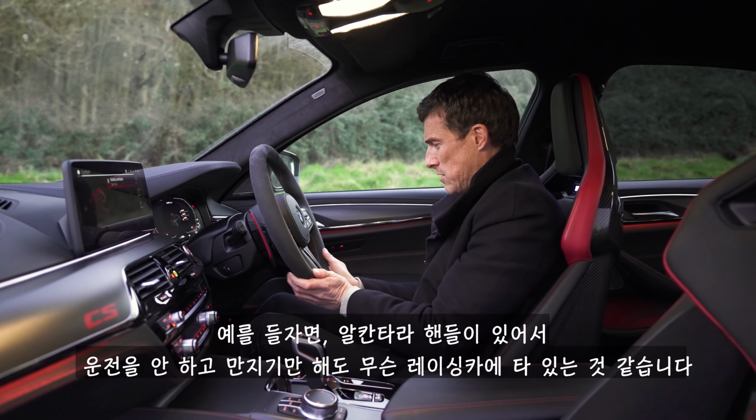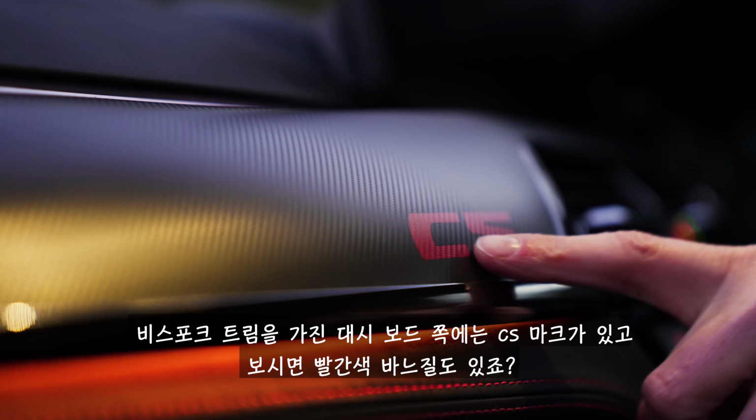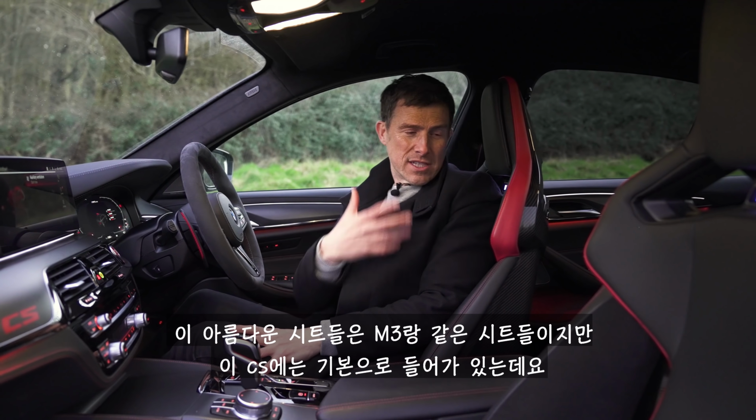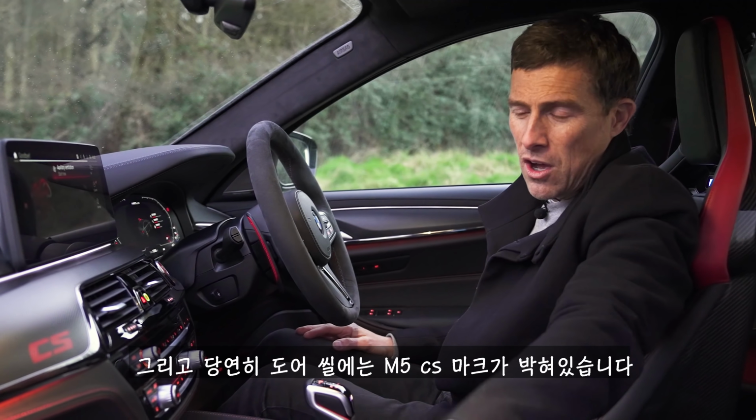Here in the front there is more CS-ness. For instance, the Alcantara steering wheel just makes it feel like a racing car without you even having to drive it. You've got CS there on the dash, bespoke trim, red stitching, these lovely seats which are the same as the M3 but you get them as standard, and obviously you've got M5 CS on the sills.